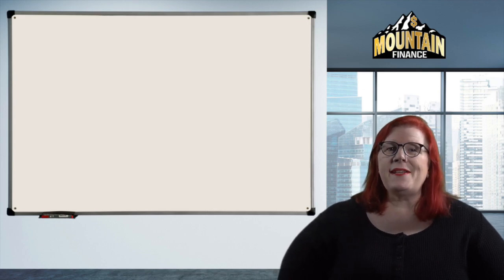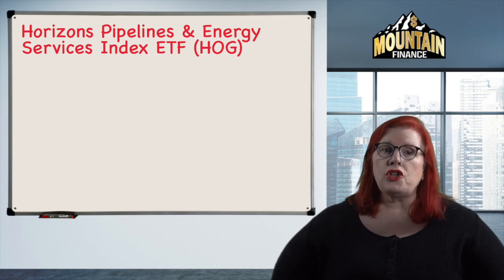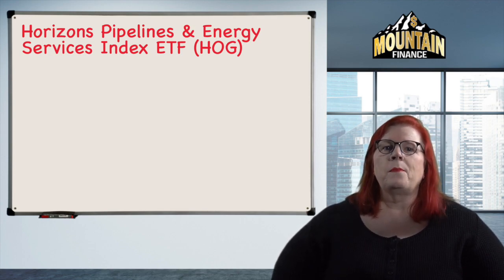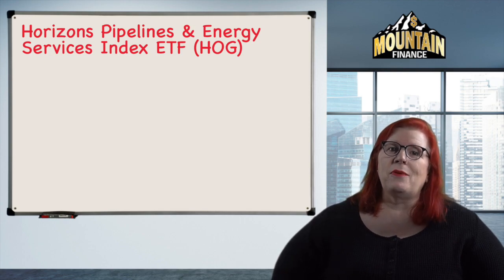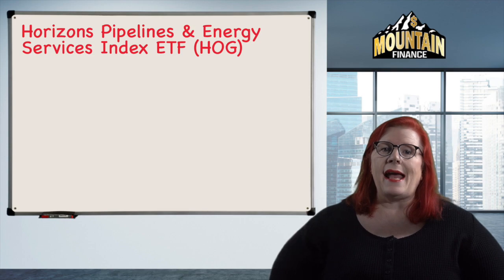First up is the Horizons Pipelines and Energy Services Index ETF with a ticker of HOG. Of course, you want to make sure you're on the TSX for this one, because if you're on the New York Stock Exchange, you're looking at Harley-Davidson. This ETF was designed to provide exposure to equity securities of Canadian oil and gas companies in the midstream sector.